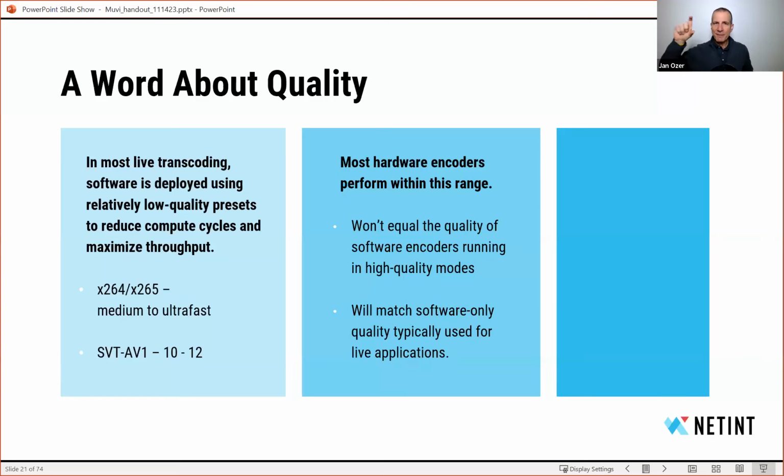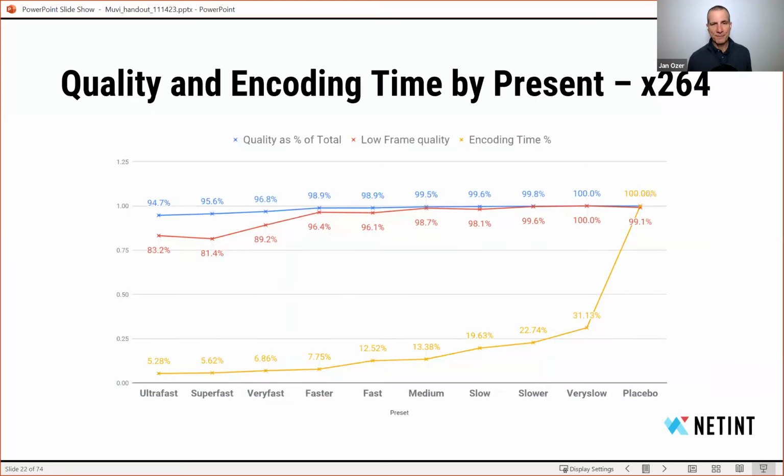So we're not going to equal the tippy top quality that's producible via x264 or x265 using the very slow or the placebo preset, but we're going to get within a very relevant range, and we're going to exceed the quality that you can produce with software-based transcoders if you were encoding using a preset that you would use for live streaming, so you could get the throughput, meaning somewhere between medium to ultra fast. Basically the reason for that is that hardware limits the operations that you can do in the hardware should they get to throughput. And we'll see some pretty impressive throughput comparisons in a moment.